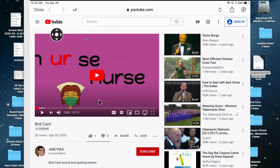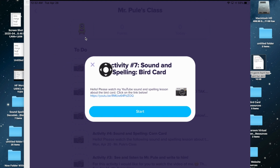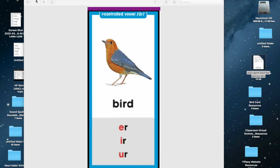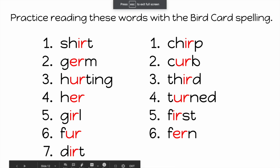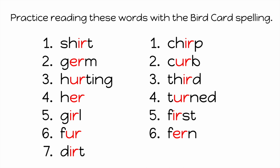I'm gonna close it, and now you work on your work in your writing journal. Then you come back here where it says start in blue. You tap on start in blue, and then you take a picture and you send it to me. So I'm gonna tap on the X, and let me come out of here. Okay, so I'm gonna leave you with your spelling words right here. Here are your spelling words. Again, pick 3 and use them in 3 sentences, and send me a picture on Class Dojo.